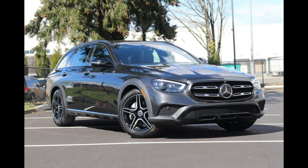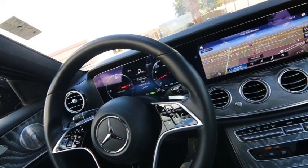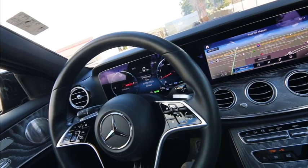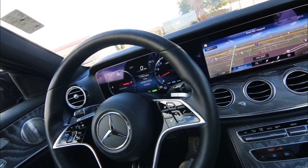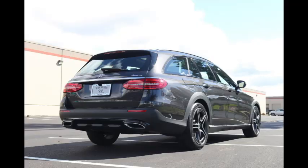For 21, they made some updates to their wagon. They gave it the all-terrain treatment. So if you're familiar with the Subaru Outback, it has more off-road inspired styling. Obviously you're not going to go rock crawling in this thing. It doesn't have underbody protection like a Jeep Wrangler Rubicon or anything like that. So it's happy to do light off-roading like on dirt gravel roads, but that's pretty much the extent of the off-roading you'll do in this. But most people are probably going to use this beautiful example on road.